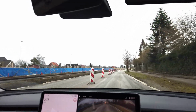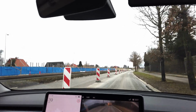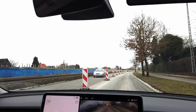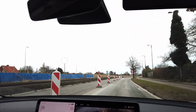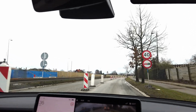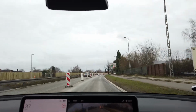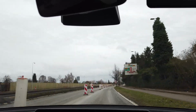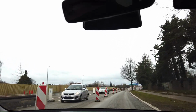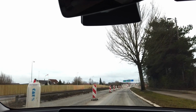Probably in a few months from today, this road might be looking a little differently because they are working here daily. The sign here is saying no overtaking. So the road here might be looking differently in a few months from now. That's what I was mentioning, that these roads here can be slightly changed.